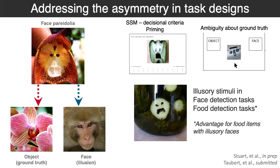So some students in my lab, cleverer than myself, are now coming up with dual tasks where they show illusory stimuli in face detection tasks, which is the same thing we've always been doing, but also in food or object detection tasks. And of course, food is a really good category.